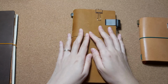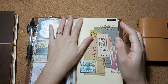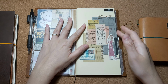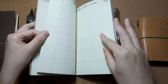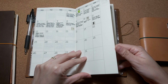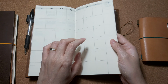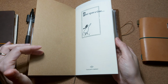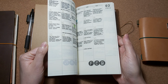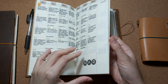And my standard size is my monthly insert. I love this monthly insert as my working planner because I can look at it in one go, what I needed to do or what I've done in the month. I've been using this as my working planner for 3 years now. I think this is the 3rd year I'm using this monthly insert, and there is very minimal deco going on here because this is my working appointments, deadlines, meetings, and things like that.